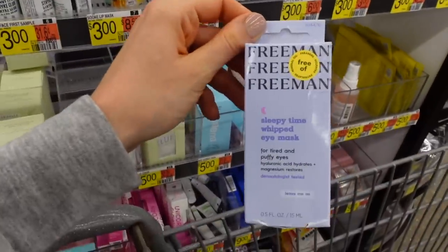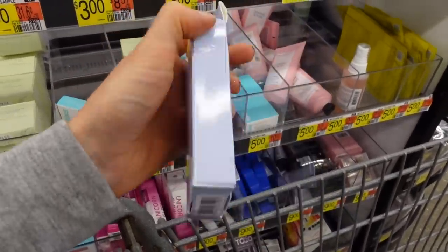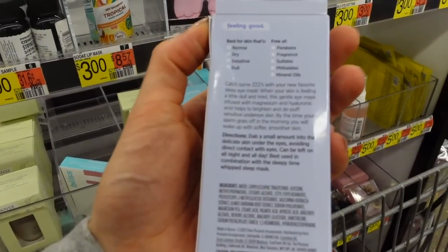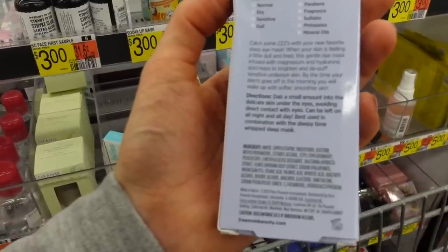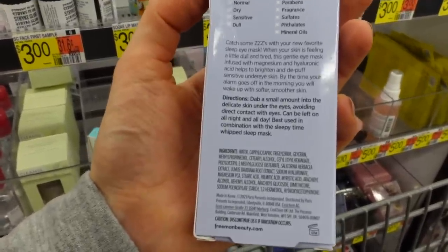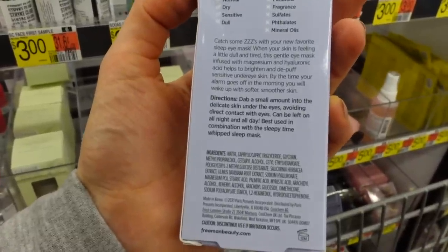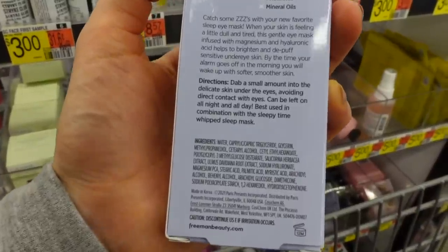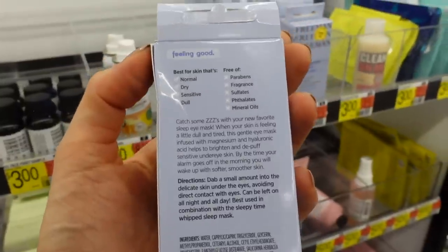Ew, Freeman has a Sleepy Time Whipped Eye Mask for tired eyes. I was sort of hoping that this might have melatonin in it, but it doesn't. Melatonin applied to the skin, it's an antioxidant, may help in fighting off hyperpigmentation. This is free of fragrance. It has sodium hyaluronate, which is a humectant. It helps hydrate the stratum corneum to smooth out the skin and help improve barrier function. Dimethicone, skin protectant.